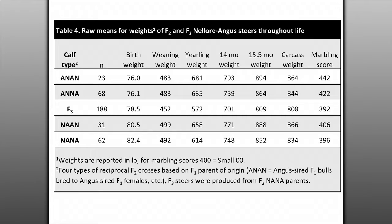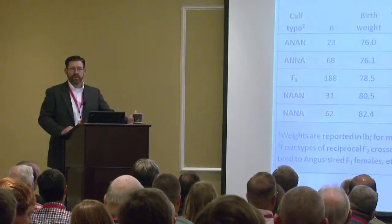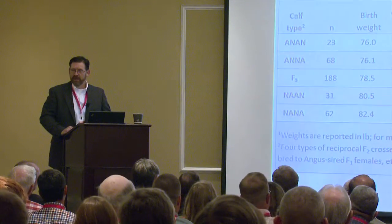And so there's some differences. When we have the same sires produced in 2 different types of F1 calves, sometimes there's a difference, right? So this is not differences in the individual animals, but in how they were made. And if you look at birth weight, some of those are heavier than others. But what surprised me when we started looking at this is that there were some differences later in life, when those animals were 15 months old and as carcasses, and there were some differences in marbling scores. And the patterns at those later points in life were not the same as the patterns that we saw early in life.